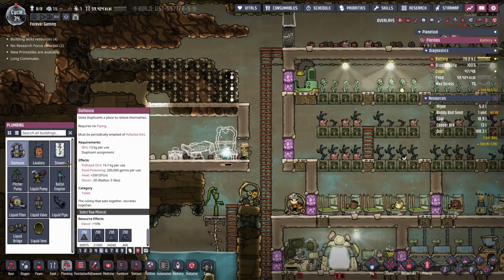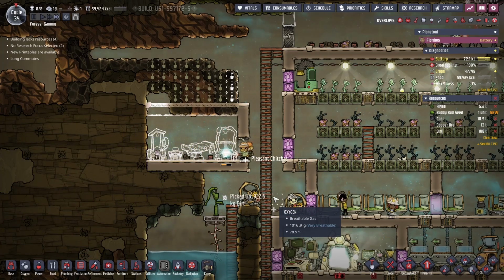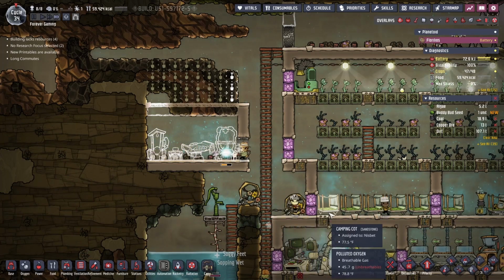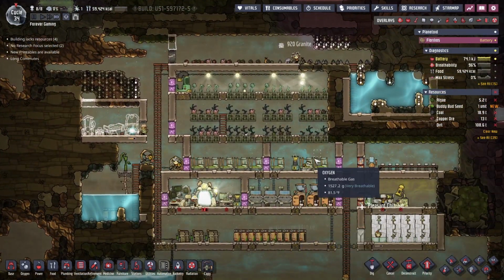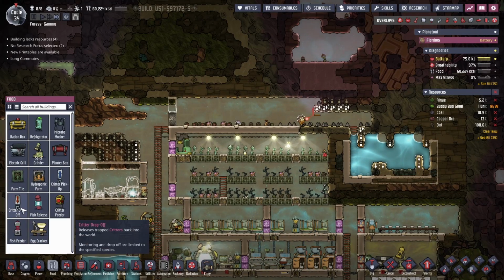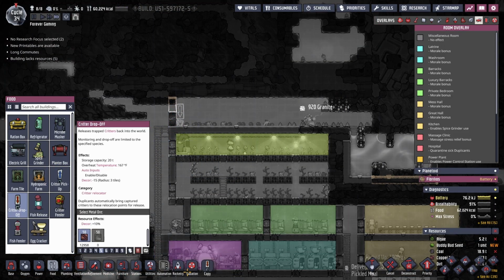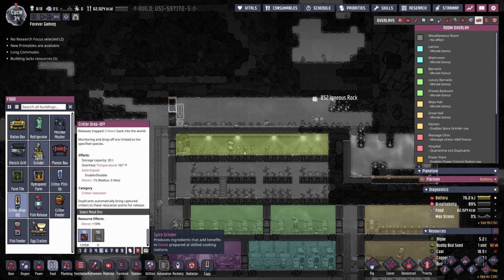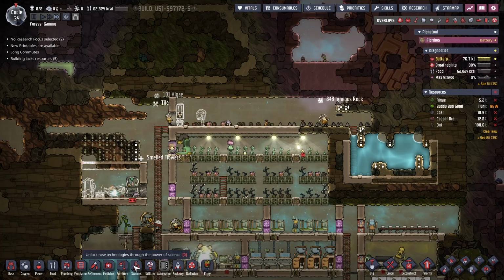Hospital requires a triage, a table, a bathroom. The apothecary station, I don't think it's required, but you might as well throw it in there. We need to feed them. We need to take care of them.